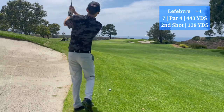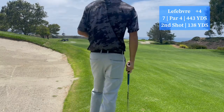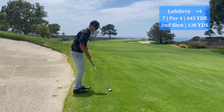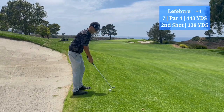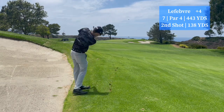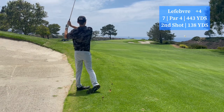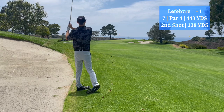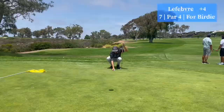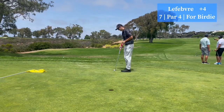So I got 138 yards here. Didn't have the best lie. Ball was going to be definitely above my feet, and it was back into the wind, so I'm hitting a soft 9-iron here. Just trying to get something in. You can see how much I'm choking down that club, but just trying to hit this front right pin location. Started a little right, which kind of scared me. Did start drawing back and ended up being one of my better iron shots that day. And yeah, you can see just got about 10 feet here for birdie.